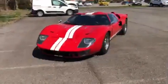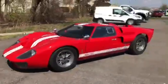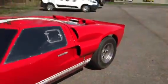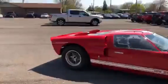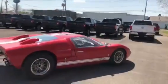Now, the reasoning behind the name of the GT40 is purely because the car is 40 inches tall. This thing barely comes up to my hip. It's very low to the ground, very go-kart light, and super fast on a racetrack. Some of you may notice that this car looks pretty similar to another vehicle Ford made in the 2000s, and that would be the Ford GT.